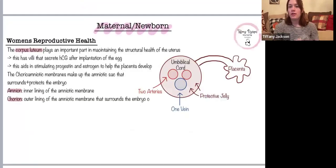This is just a brief intro to women's reproductive health, a little bit of an anatomy review. So obviously we've got the corpus luteum. This really helps us support the uterus. And as always, the uterus is what surrounds and protects and holds the baby while it grows. After the egg is implanted, it does secrete HCG, and this helps our placenta develop. So I drew a little placenta for you guys. The placenta is going to provide oxygen and nutrients to the baby.